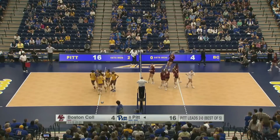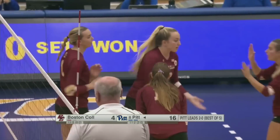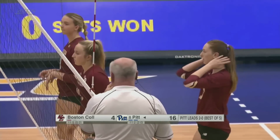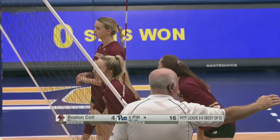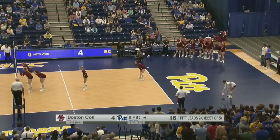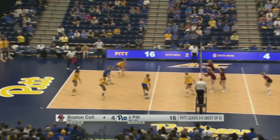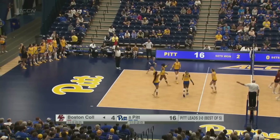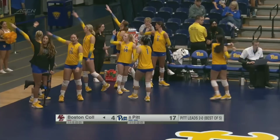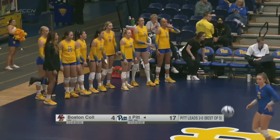But, man, I mean, you like to see that from your freshmen. Stafford and Babcock working together to get it to Wokolo over the net. I have no clue how Tori Stafford just kept that ball alive. And then it's one of those things where you look at your teammates like, man, if only we could have actually got that point after I just had that great up. The duo continues to impress the crowd, the coach, and everybody here. Panthers will take the point, up by 13 now.